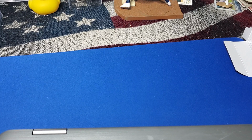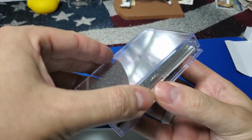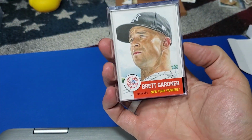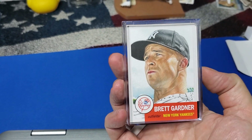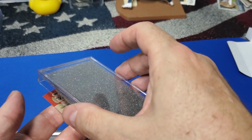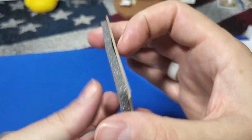It's fun to collect them. So, all right, it's on there. All right, sorry. Here we go. Boom. Oh, who could it be? Ooh, Brett Gardner. Brett Gardner, just trying to make it through each day, he said the other day. I'm just trying to make it through. Yeah.